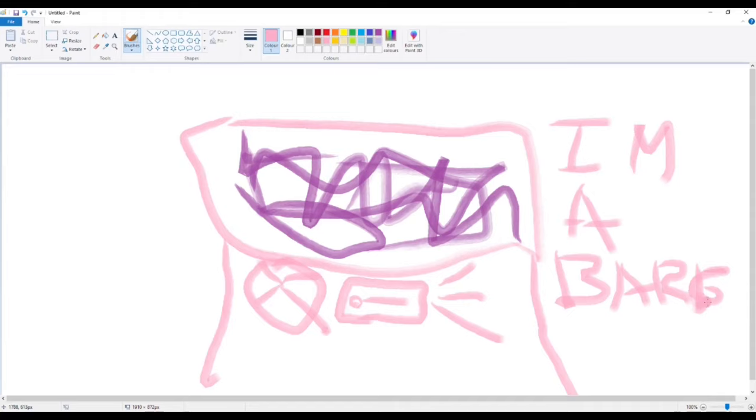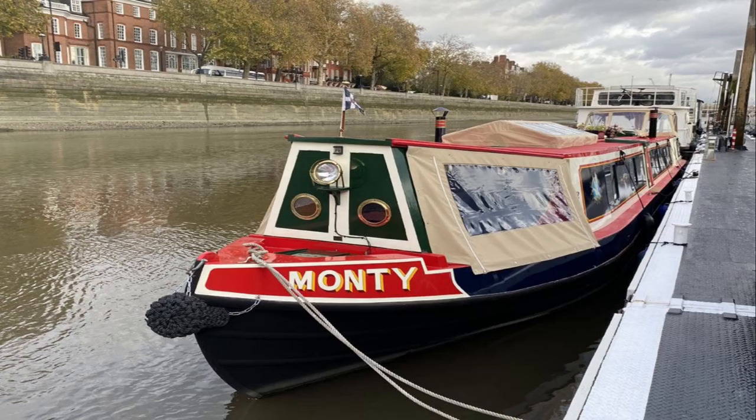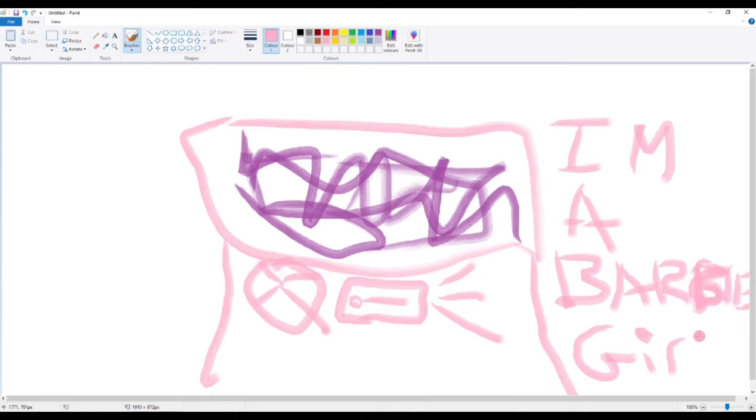I am a bog. I'm a boggy. It's meant to be a B, but I was laughing. I'm a barge girl. Yes, that's what it says. I'm a barge girl. In a barge world.